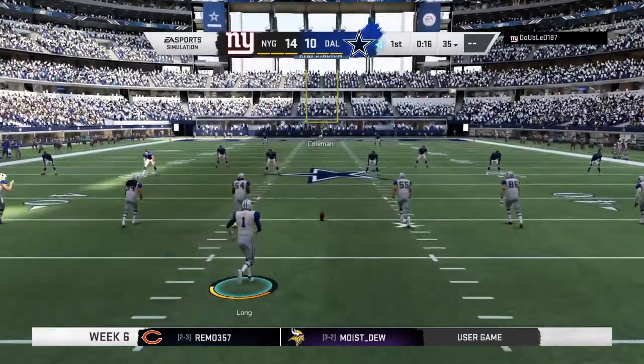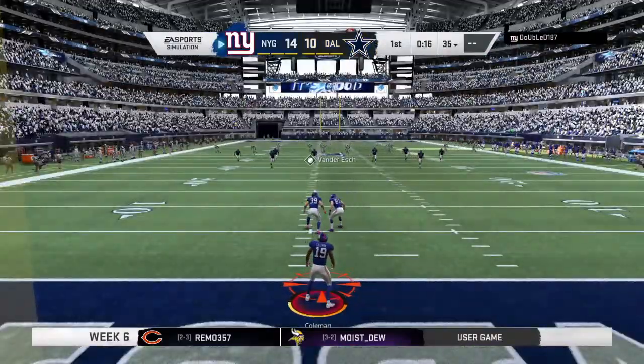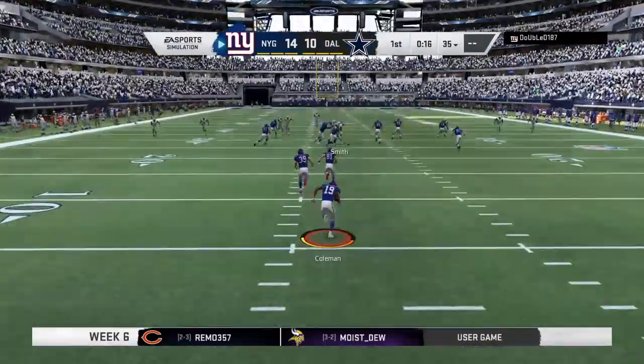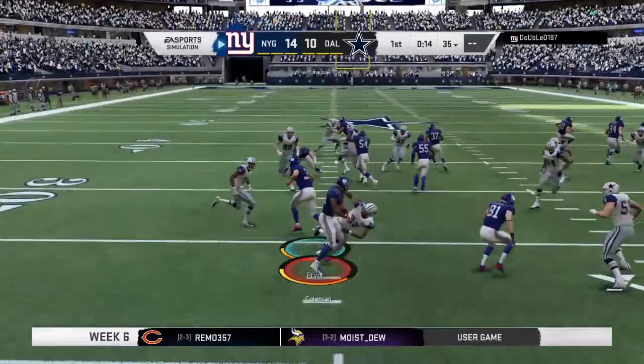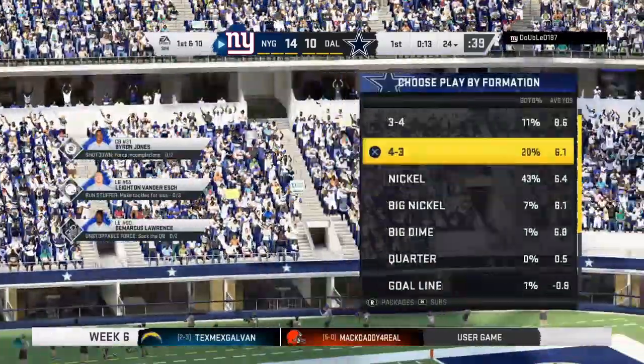The lead cut to just 4 as they kick it away and turn things over to their D. This is fielded at the goal line. They'll bring it back to just about the 25. Call it the 24-yard line.